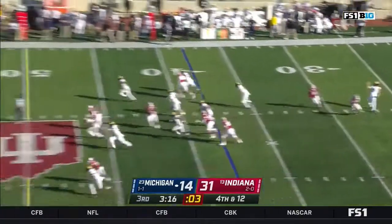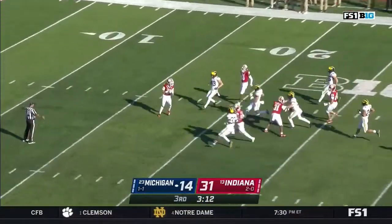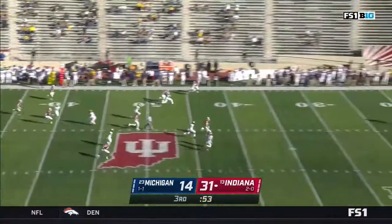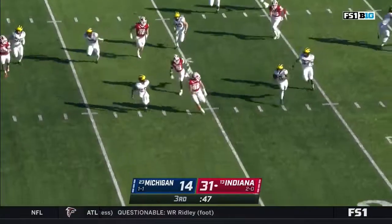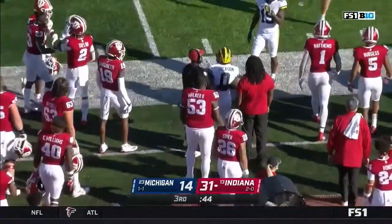Taylor with a fair catch at the 18. Already lost Hutchinson today. They limped his way off there. Punt taken to the 24. Jackson slips the first couple. Giles Jackson trying to get to the corner. Angled out of bounds by Bjorson.